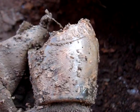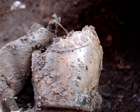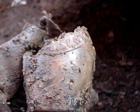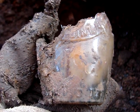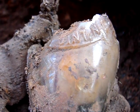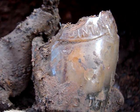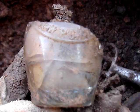Oh my god. I've been finding broken High Point Pepsis of the really late kind. But look at that. A 10-pin Pepsi from High Point. That's about a $3,500 bottle. Why couldn't that one be whole? That would be a dream come true.